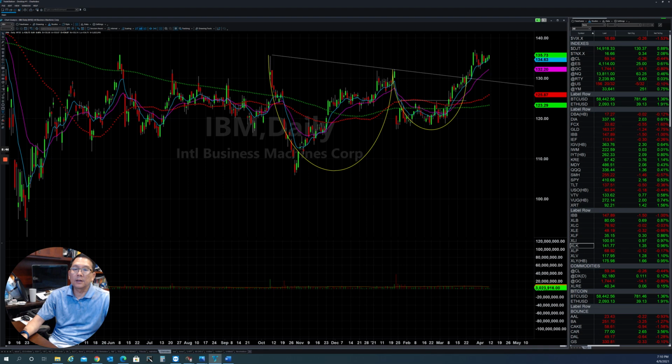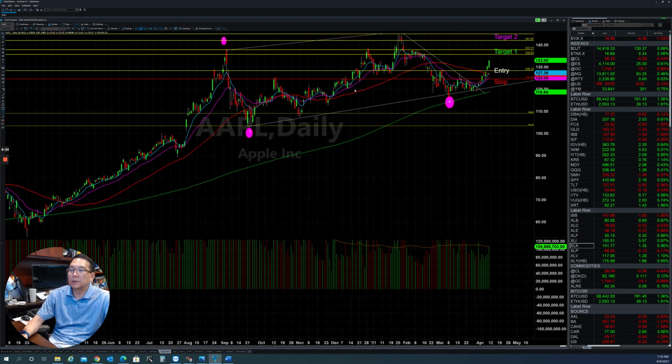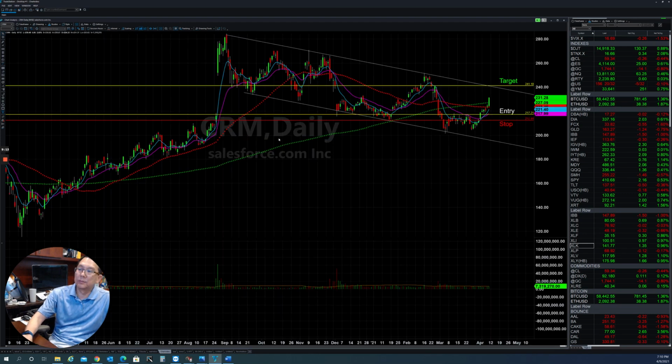Now let's check it out. I can show you a couple of them. For example, Apple. Apple went up, slammed down, and built a base. When they broke out and started to move back up, we could enter with a target. There are a couple of targets on the upside, and we can put a stop loss right below and just carry on to the upside.